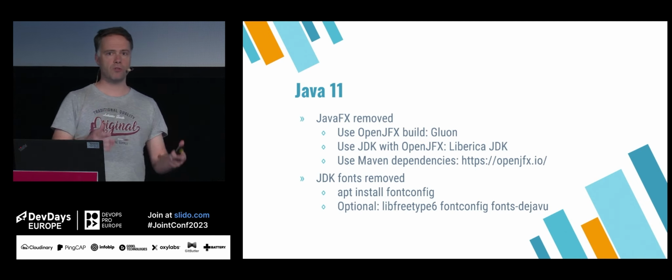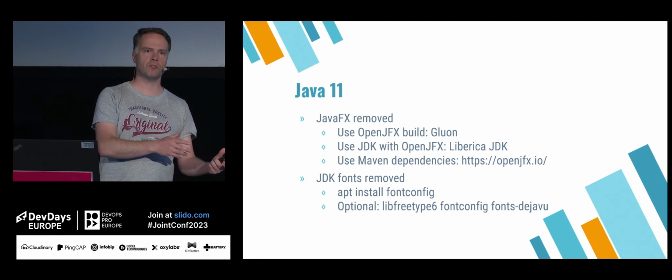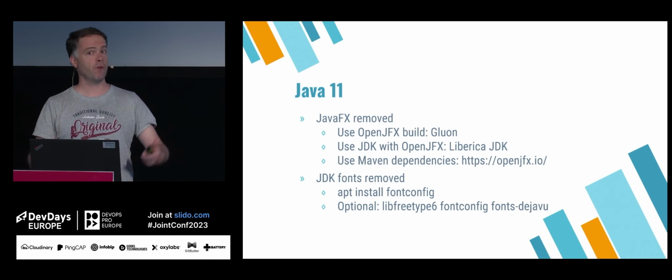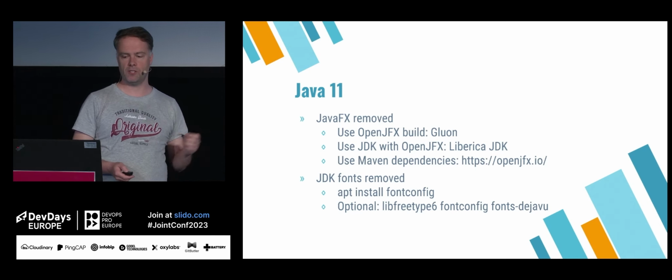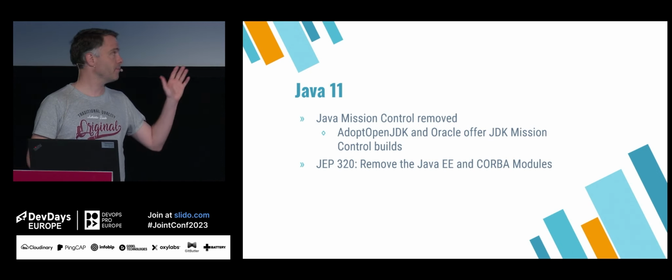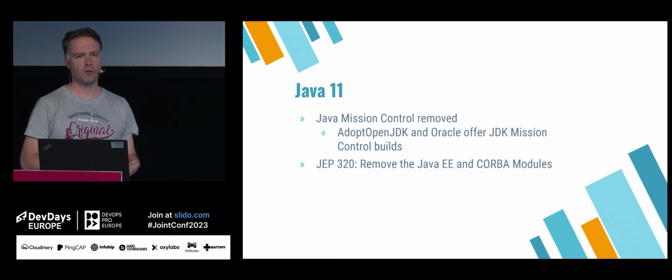However, if you use an operating system like Alpine Linux, which is really small, it also doesn't contain any fonts. So then you get really weird issues because the font cannot be found. So the solution then is to install those fonts on your operating system directly. Like mentioned before, Java Mission Control has been removed, so you can download it separately nowadays. So really awesome, so check it out.